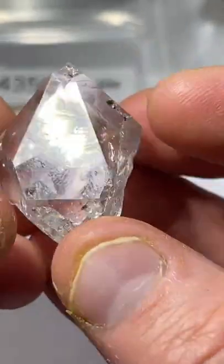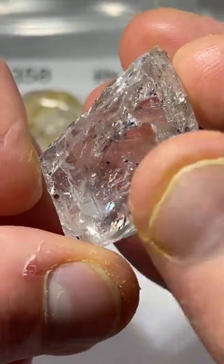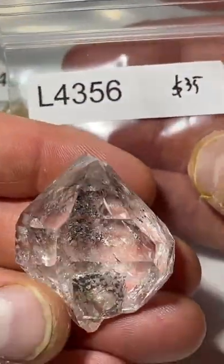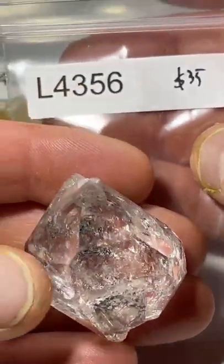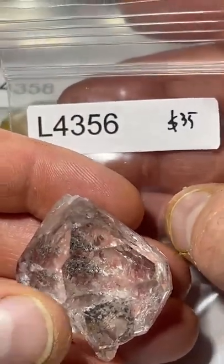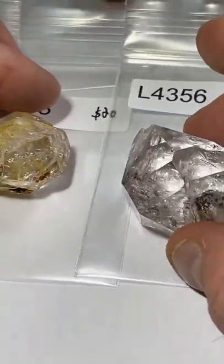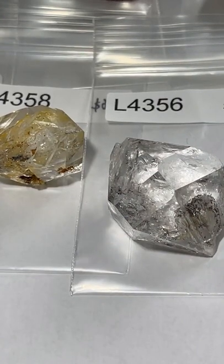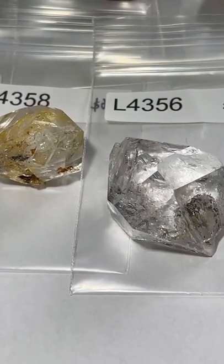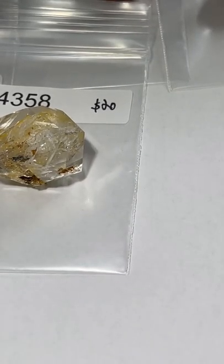Look, Rusty, you can do it. Does this stuff move? If that stuff moves, I'm going to be mad. No, I'm not going to be mad. It's beautiful. Anyways, record keeper Herkimer diamond, nice double finger size, $35, 43.56. Emily the Fae, 43.56. Daniel, I saw you second.